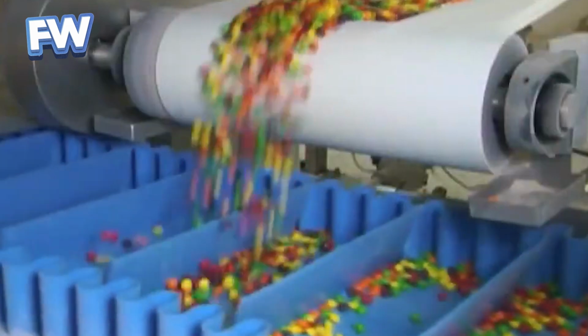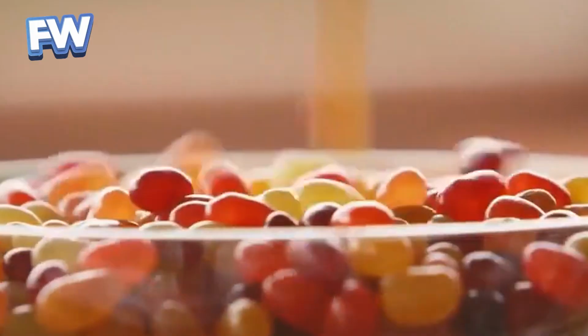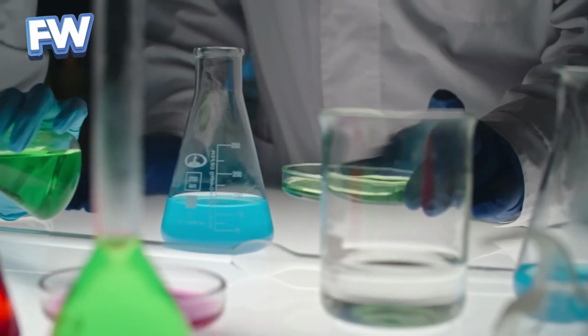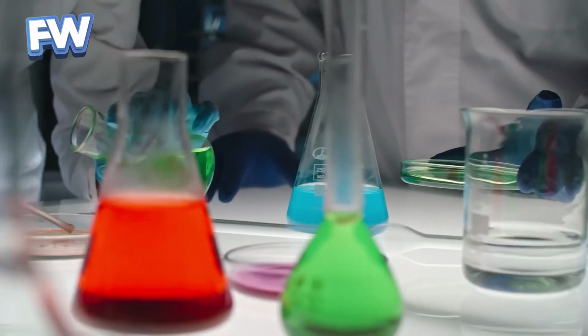Have you ever wondered what gives your favorite candy its impossibly bright color? The answer might surprise you. Those vibrant hues don't come from nature, but from a laboratory. Artificial food dyes are synthetic chemicals derived from petroleum byproducts.